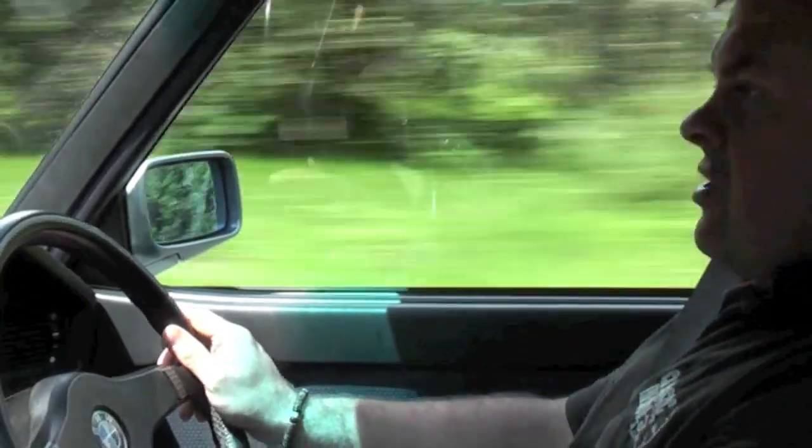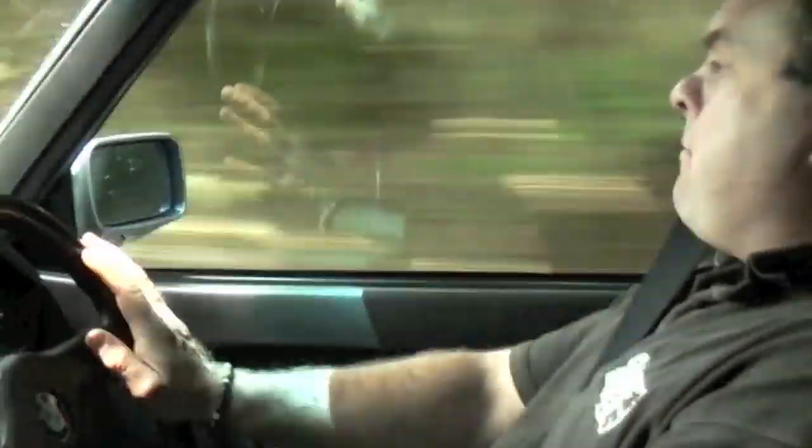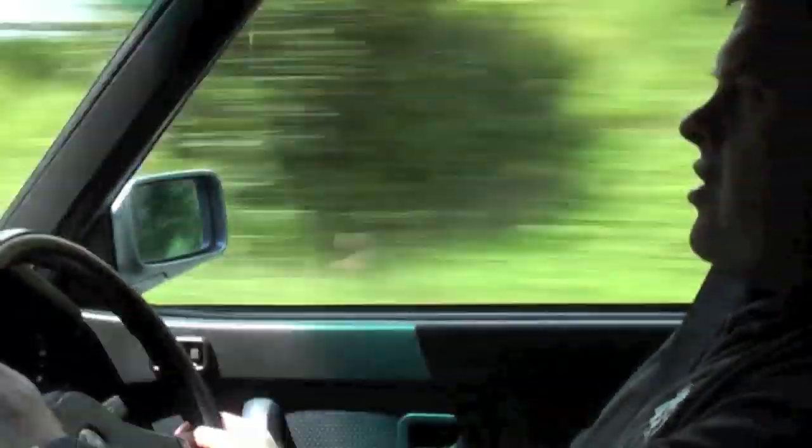But the real thing you'll notice, that gives you the ability to position a car so well on the road, is the visibility. It's all glass, it's like sitting in a greenhouse. The position is brilliant.